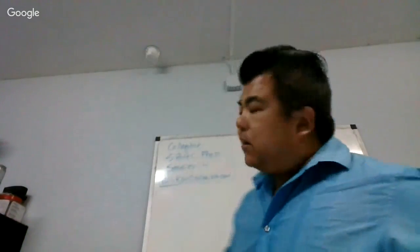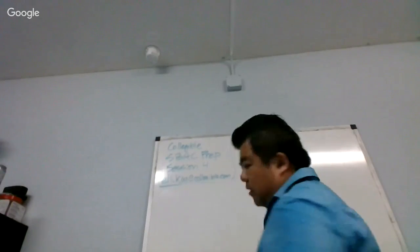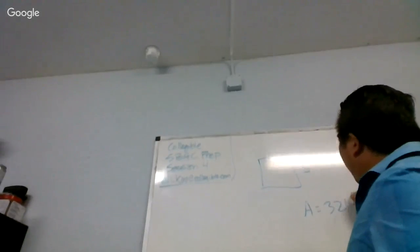Let's go to number 3 here. Hannah, you want to read 3 for us? A square with the side length S has an area of 324 square centimeters. This equation shows the area of the square. So you just do the square root of 324. What is the side length of the square in centimeters? So how would we figure out S here? Right, we want the square root.